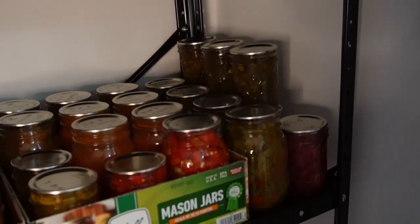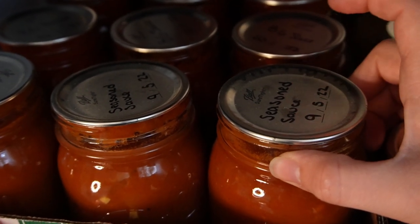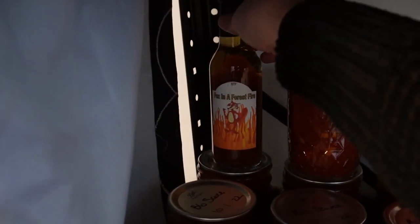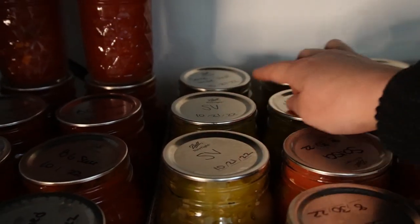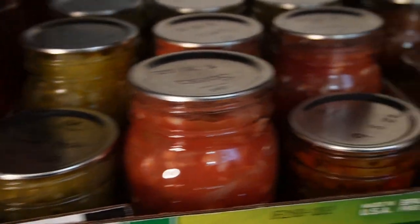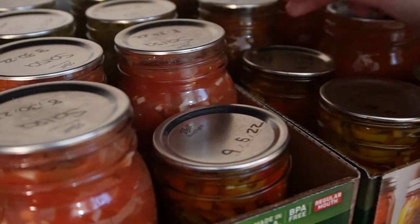Moving down a shelf, we're gonna start getting into the canned goods, and I'm gonna go through them row by row. Here we've got some tomato sauce. This one, the recipe called it a seasoned sauce, and I made that in September. And then moving back, we've got basil garlic tomato sauce. I did that in October. This was just some homemade hot sauce that one of my neighbors gave me. I've got some salsa verde here in this row, and then I have salsa here in this row, and salsa here. And then right next to it, these are banana pepper rings that I canned.